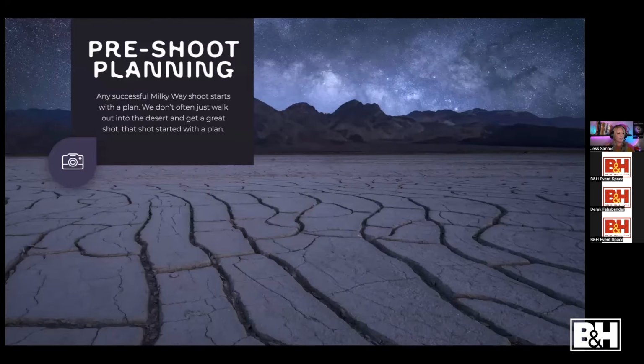But the point of this story is that any successful Milky Way shoot starts with a plan. Obviously, I didn't succeed. I didn't even photograph the Milky Way because I didn't know which direction to look in. So we don't often just walk out into the desert at 1 a.m. and get a great shot. If we get a great shot, it usually starts with a plan.